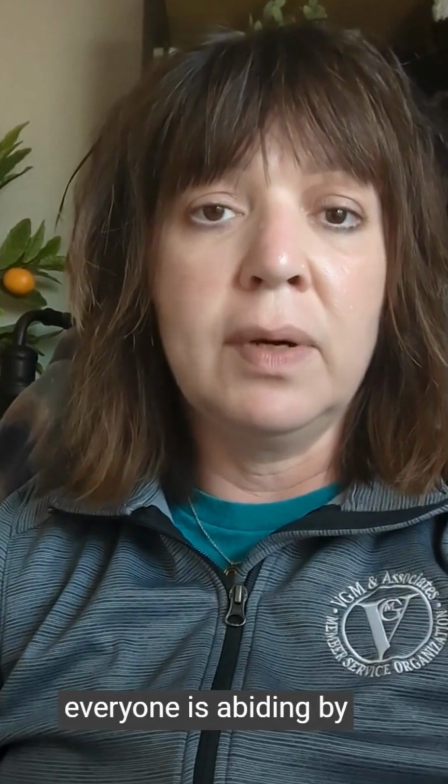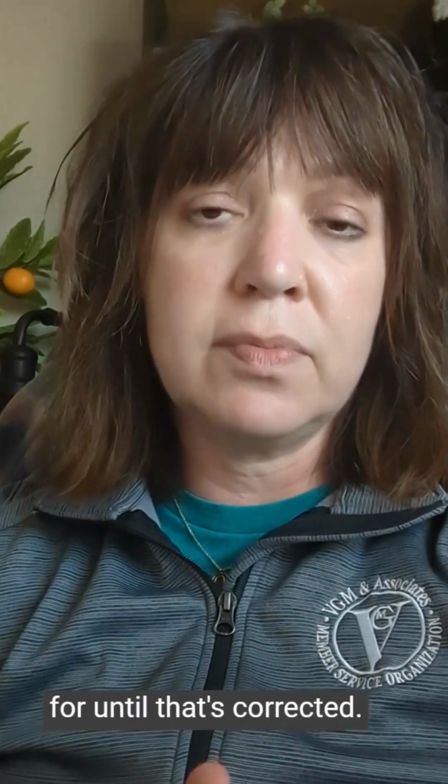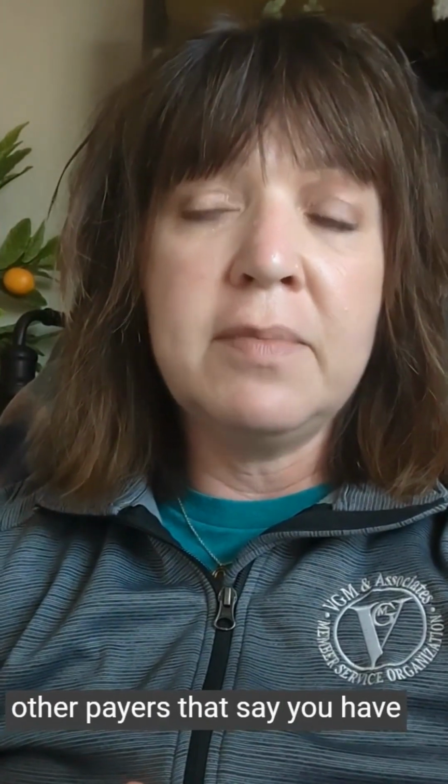CMS is really cracking down on these contractors and making sure that everyone is abiding by the rules that are in place. And if there's a lapse in your surety bond coverage, there's a gap, there's an issue, it's going to cause a revocation of your number, which means there's no billing to Medicare until that's corrected. There may be no billing to other payers that say you have to have a valid P10 number. So we don't want to disrupt that cash flow. Your job, my plea, is for you to check that now.